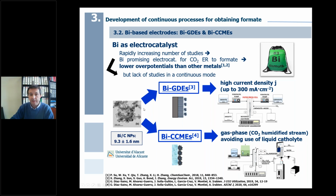So we decided to test the performance of carbon-supported bismuth nanoparticles of around 9 nanometers, again synthesized in collaboration with the University of Alicante, and we tested them both in the configuration of gas diffusion electrodes in order to test the performance at high current densities, and also in the configuration of catalyst-coated membrane electrodes, working in gaseous phase without liquid catholyte.